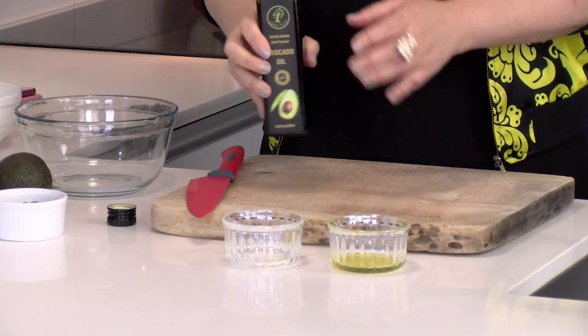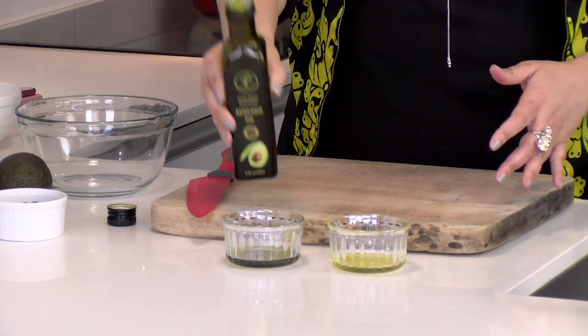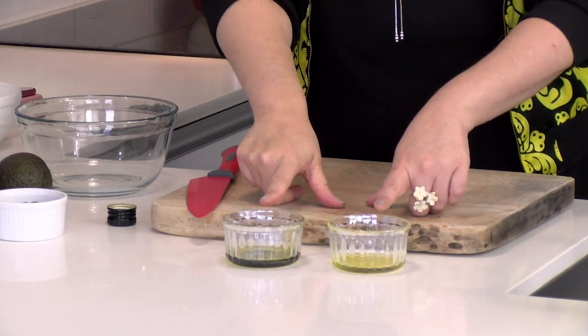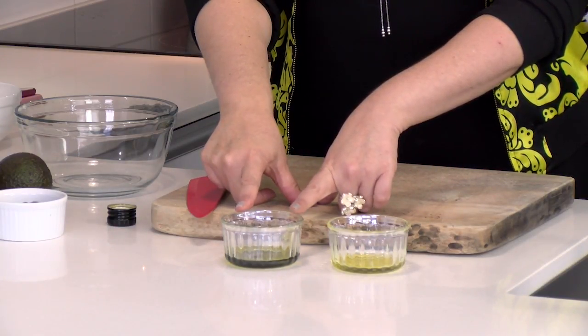Now, I'm going to show you the difference. This is an unrefined product, and a really good quality avocado oil should be a bright emerald green color just like that. And that's how you know the difference. So if you can see the difference, I can see that on my bench. The two different colors. One's a very pale yellow and one's a very vibrant dark color.